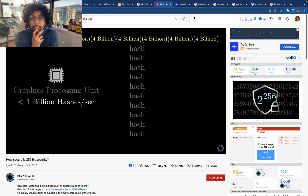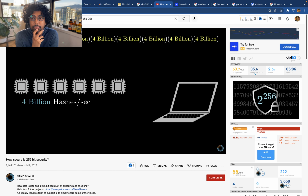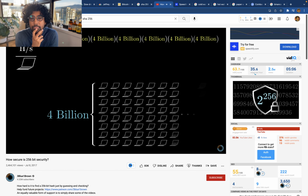And let's say that you just take a bunch of those and cram your computer full of extra GPUs so that your computer can run 4 billion hashes per second. So the first 4 billion here is going to represent the number of hashes per second per computer. Now, picture 4 billion of these GPU-packed computers.